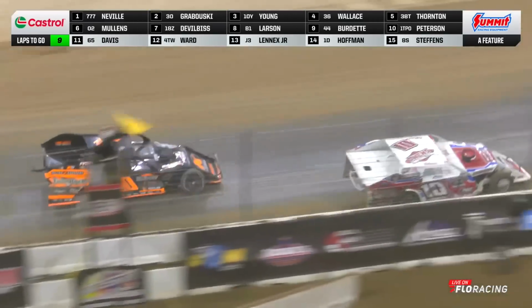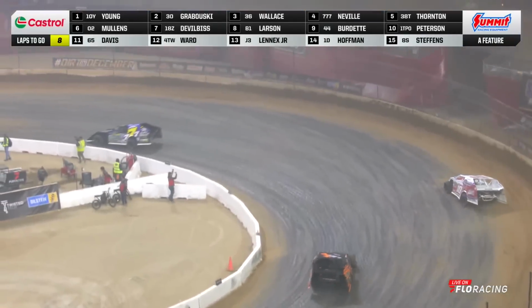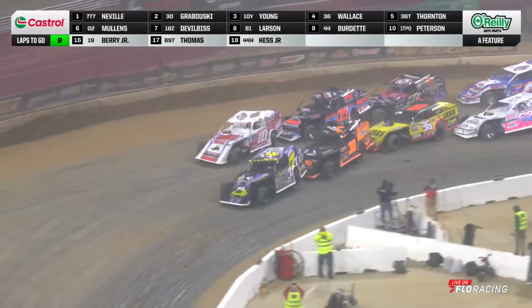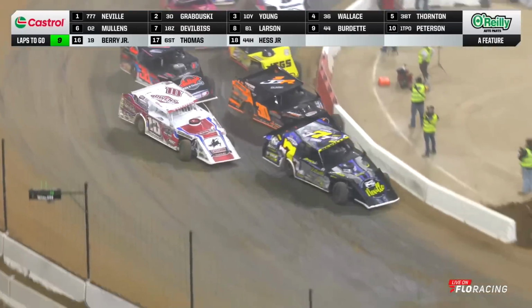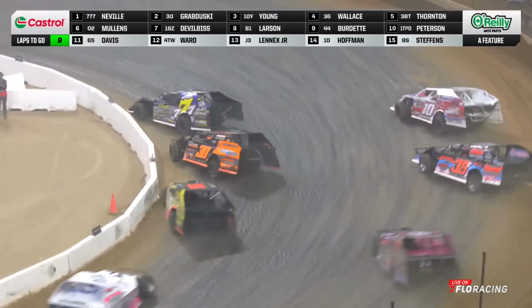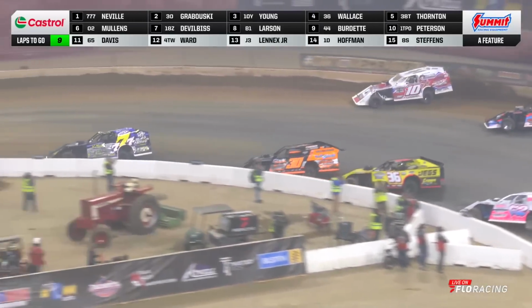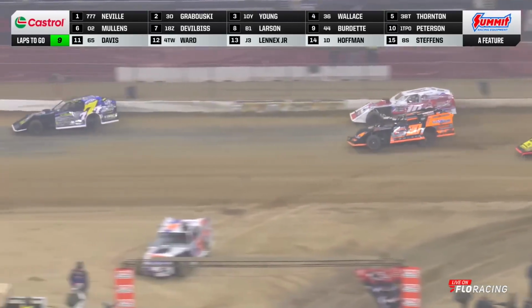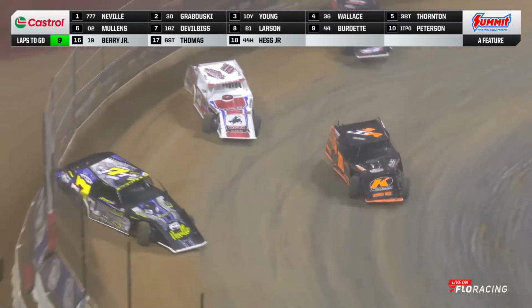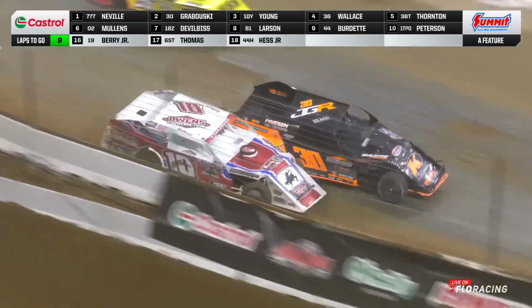Kenny Wallace, look out, Bone Larson hard into the back straightaway wall. We are under the Coltman Farms Racing caution. Bumper to bumper. Young on the outside, the green flag in the octane restart zone comes up, and we will go racing into turn number 1. It will be Neville, your race leader. Grabowski, Young, now Wallace and Thornton side by side. Field to rotate down into turn number 3 and 4. Grabowski going to try to slide it on up. Young going to try to drive on around.